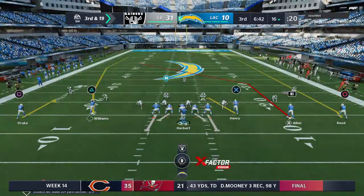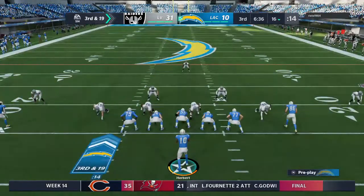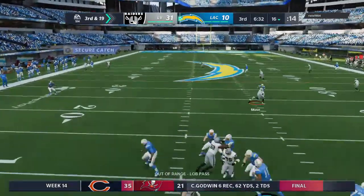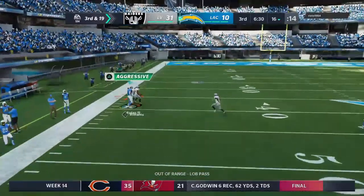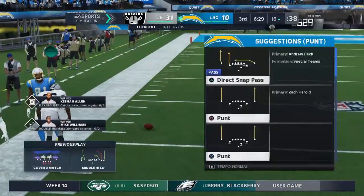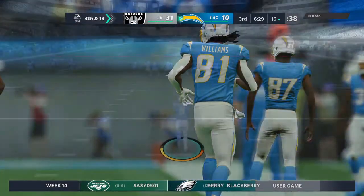This offense in desperate need of a conversion as they come up on third down. Operating from the gun, Herbert. He's airing it out for Williams. And he will not be able to hang on through the contact. It's incomplete. The coverage strong, and now it's 4th down.